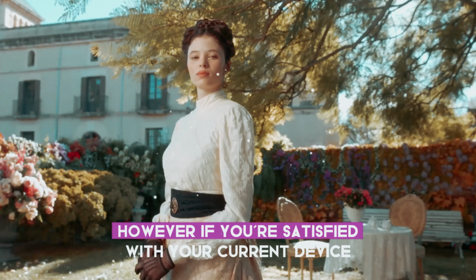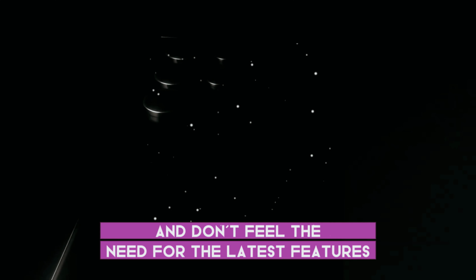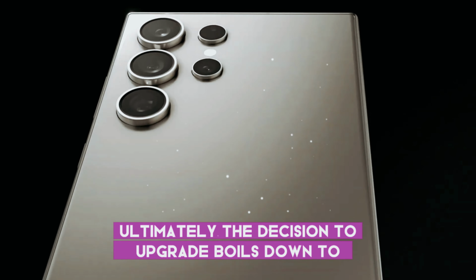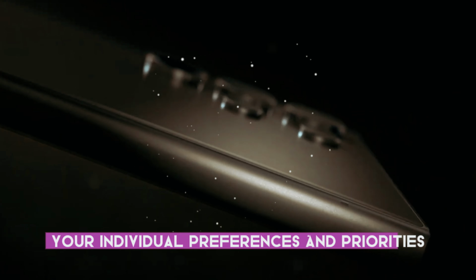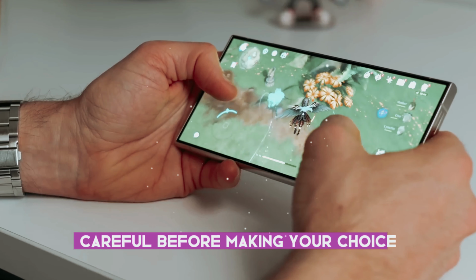However, if you're satisfied with your current device and don't feel the need for the latest features, there's no pressure to upgrade. Ultimately, the decision to upgrade boils down to your individual preferences and priorities. So weigh the pros and cons carefully before making your choice.